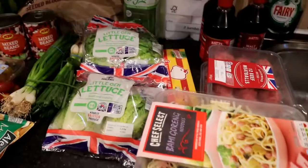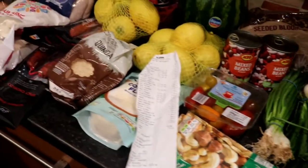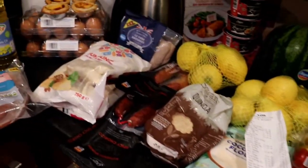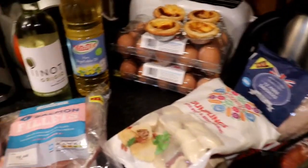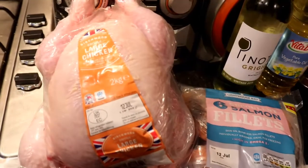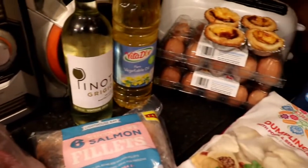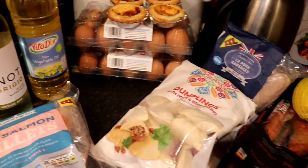Okay, now on to the shopping. The shopping cost about 70 quid. For Lidl, stuff is pretty cheap, you know. This is the kind of shopping I do for about 2 to 3 weeks. It will last me quite a while. Let me just go through a few things that I bought.